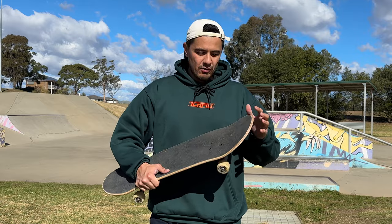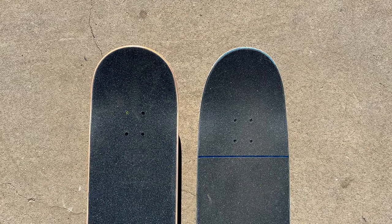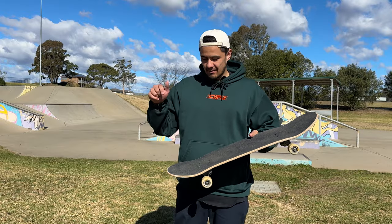Having a full nose felt really weird on the crooked grind I just did and the nollie nose manual. I'm obviously used to it being tapered and having a lighter nose. So it's completely different feeling with a full nose. And that's where the benefits come in on an egg board.